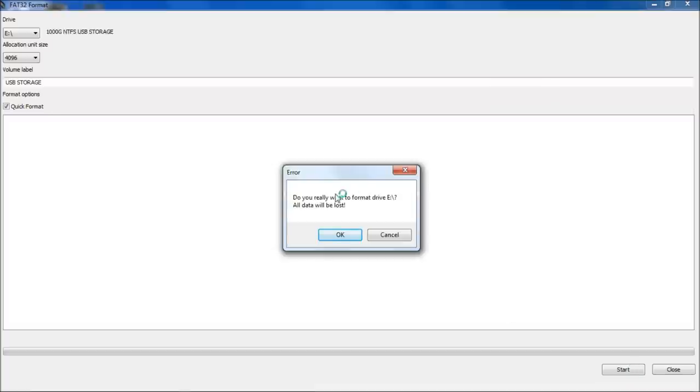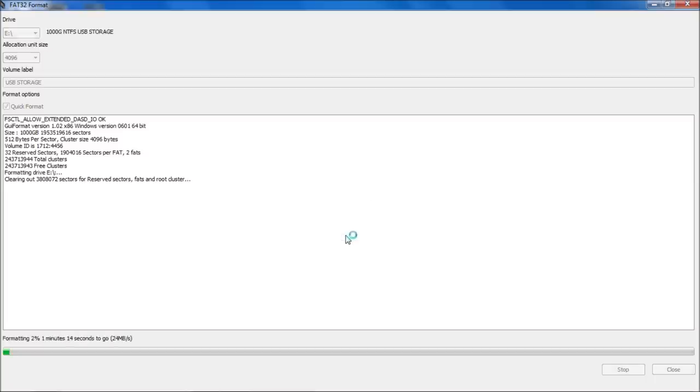Okay, I say start. Do you really want to format drive E? Again, I can't be more insistent on this. Make sure you're formatting the right drive. Otherwise, you're going to be sorry. Click OK. All your stats for it are here. And I'll wait for this to finish, and I'll pick it up at the end.